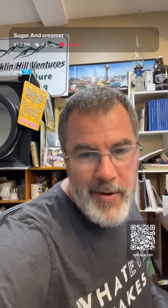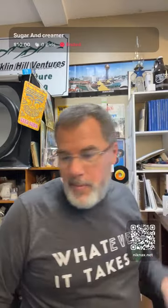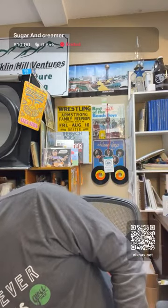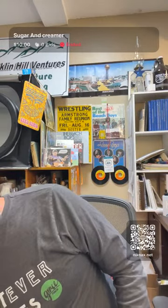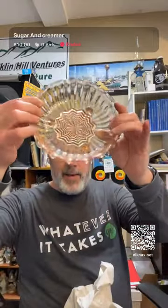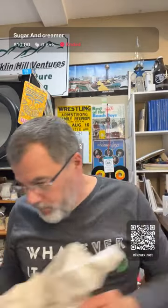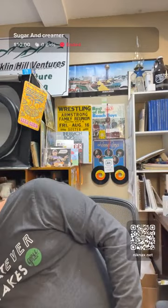Me too, April. Me too. Although I am creating some more room in my garage, so that's good. Just a pink candy dish there. Cool star pattern in it. Running out of room to put stuff. I'm taking out of this.